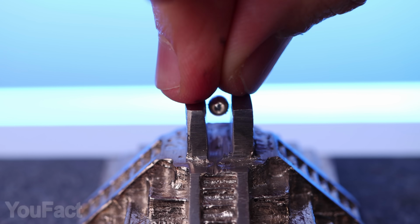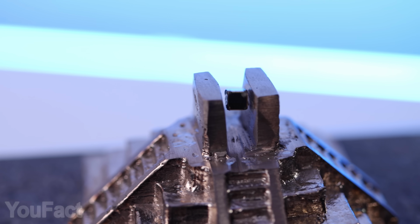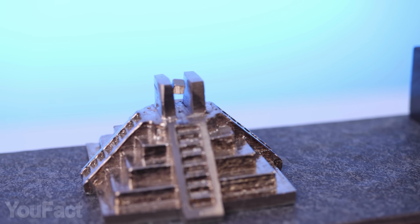By the way, there's a bunch of these magnets of different shapes included in the package. Use whichever one you like. As for the pyramid, it's made of bismuth and it's pretty heavy. That's why it's more an accessory than a device to use.